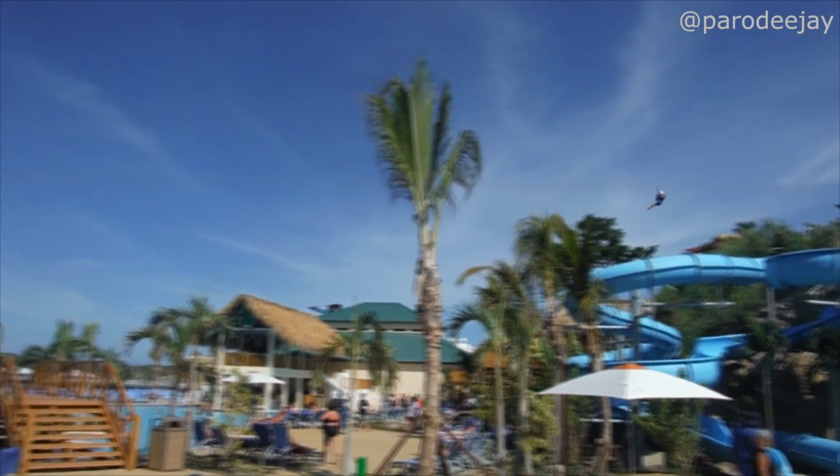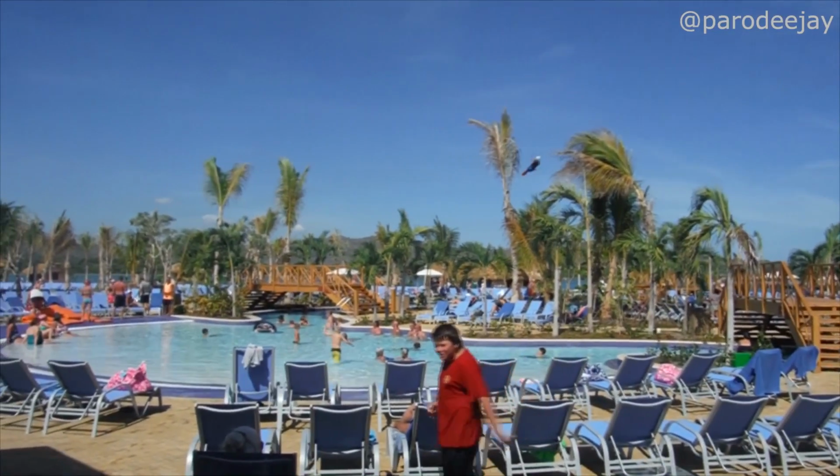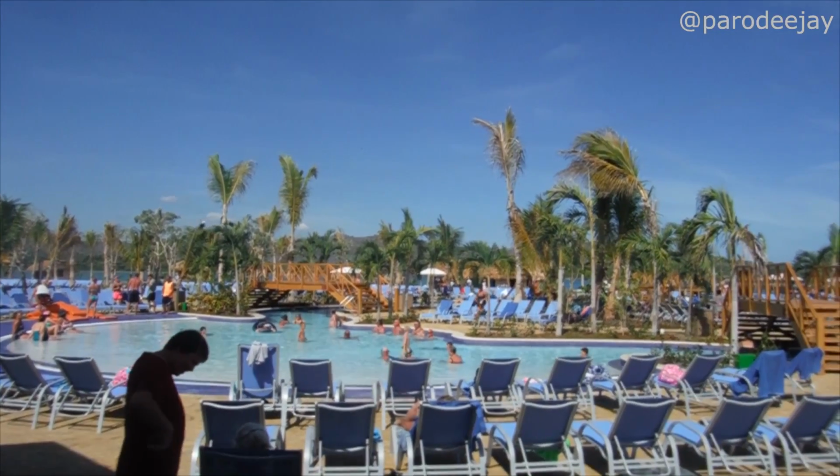They do actually have zip lining available at the port for a fee. I believe the most recent figure on that is $20 currently for unlimited rides of the zip line over the pool. It goes directly over the pool. I think the zip line start area is up at the top of the water slide, so you basically go to that same zone.